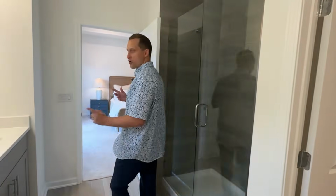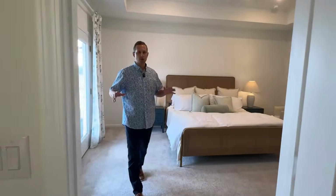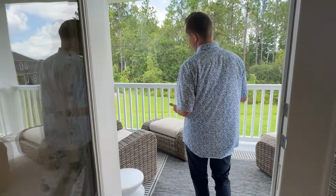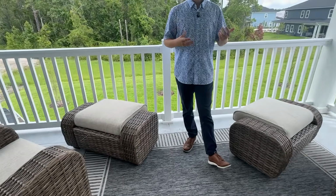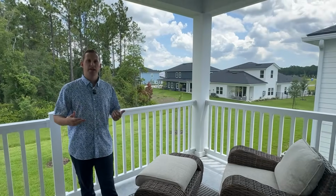But then finally, let's go ahead and get to that feature. This feature, like I said, we just don't see too often. I love when the builder has the ability to do this, and that is having your own private back balcony to come out to be able to hang out on, maybe a nice cooler fall day, have a cup of coffee, maybe hang out on a summer day in the evening, and have a margarita or just a drink in general.